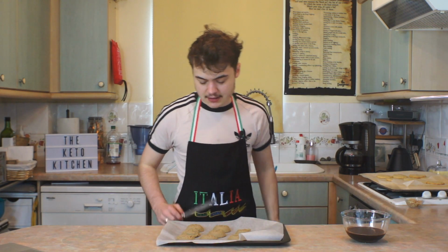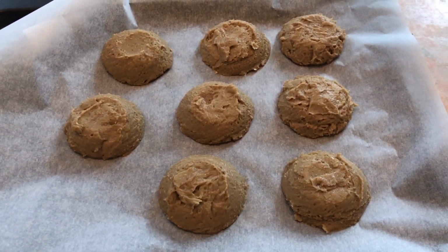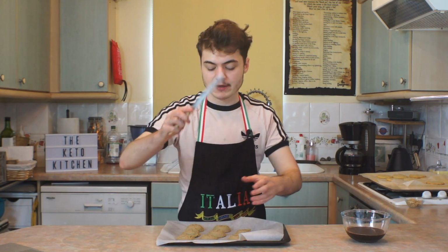Okay, I got them all out in the end. You can definitely see as I go that I figured out the best way to do it. The best way is a quick round motion and then hook the knife under and pop it out.